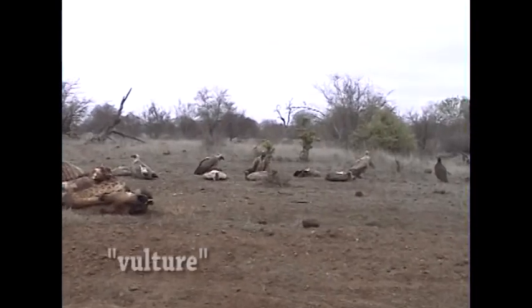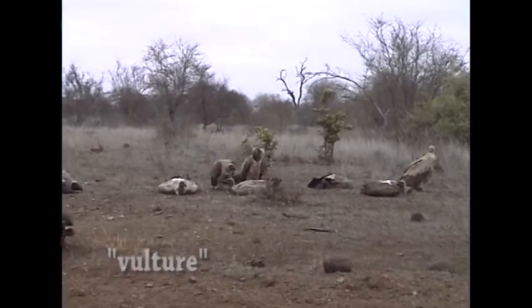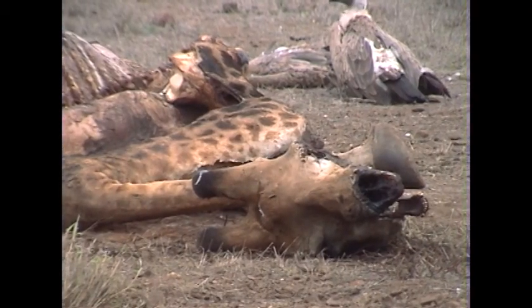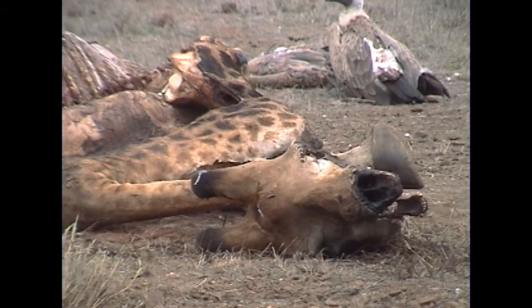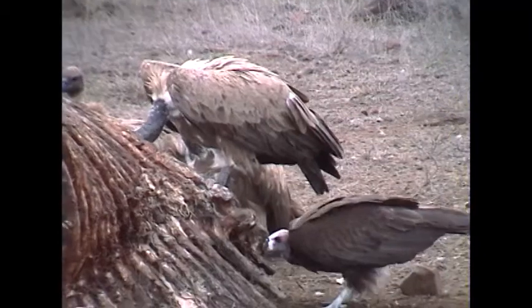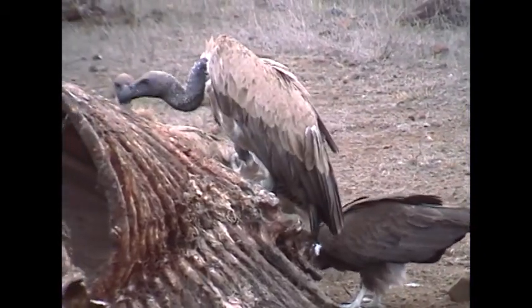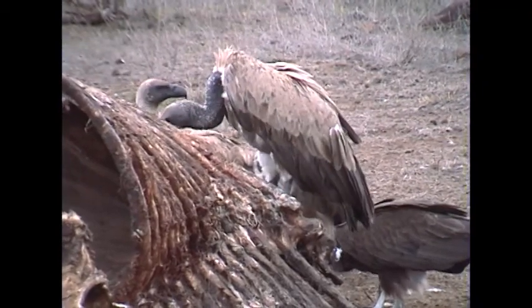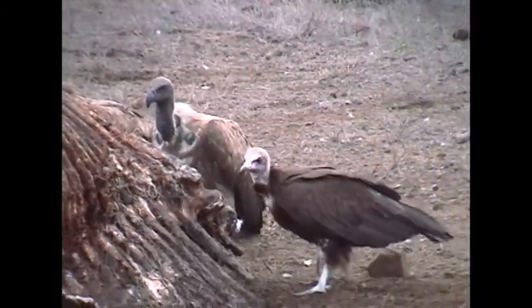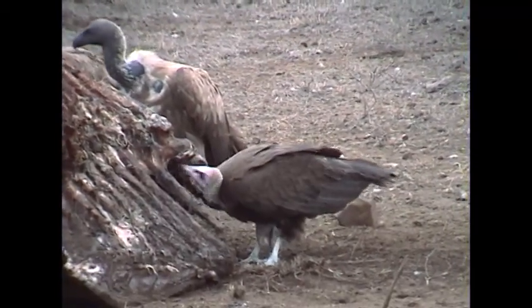Vultures are also scavengers. A pride of lions killed this giraffe several days ago, and they have left the carcass. The vultures have moved in to get the last tidbits. One characteristic of many vulture species is a bald head.